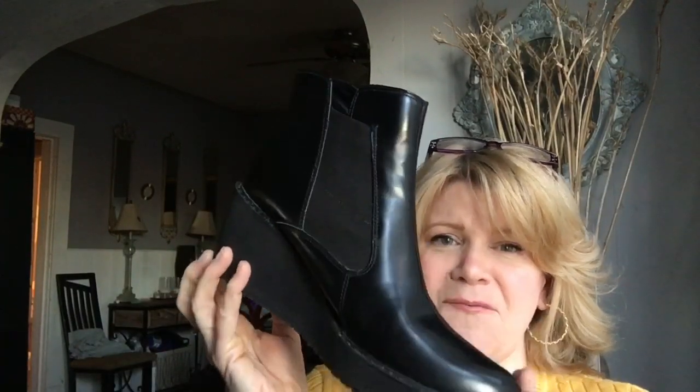When I got home, I did research, as I always do. And if you go to trotters.com, you can find those shoes for about, I think they run anywhere between $129 to $139.99 a pair. So go me. The third pair of shoes that I got are these black wedge leather Clark's shoes.